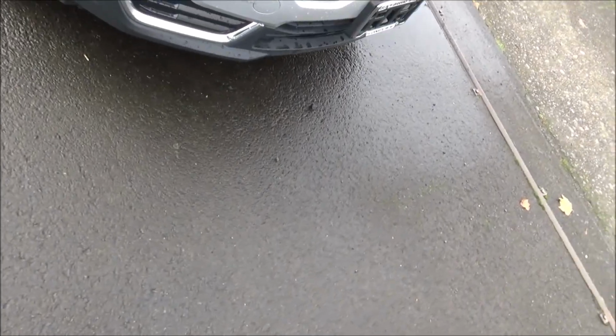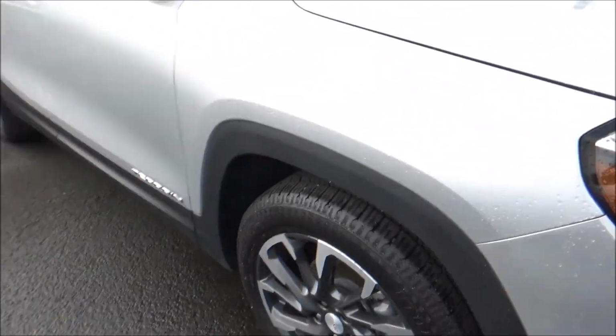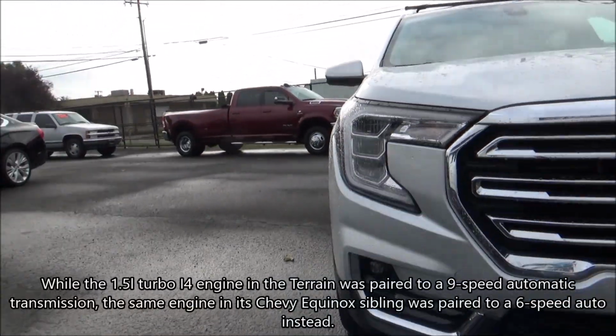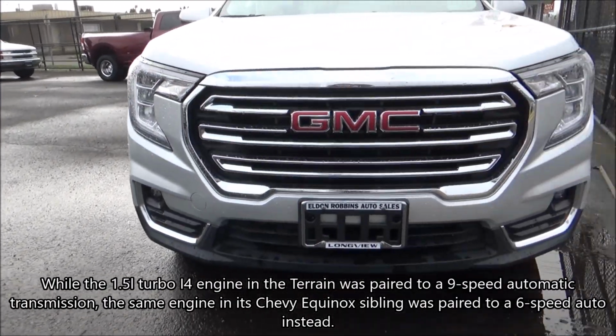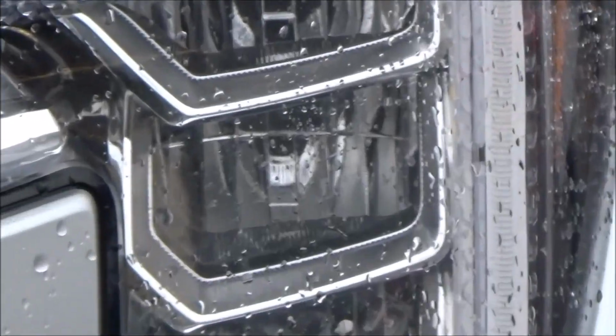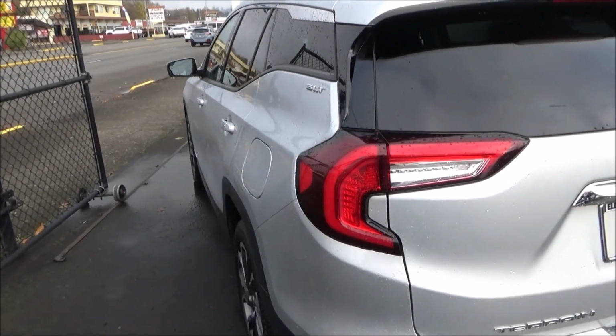By 2022, the only available engine was a 170 horsepower 1.5-liter turbo inline-4. The sole transmission was a 9-speed automatic, and your drivetrain options were front-wheel drive or all-wheel drive, the latter of which being what this one has. The compact Terrain was the smallest model in GMC's 2022 SUV lineup, slotting below the midsize Acadia.